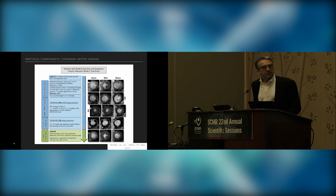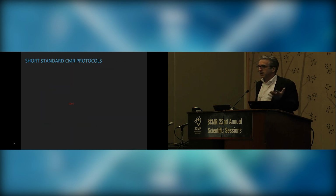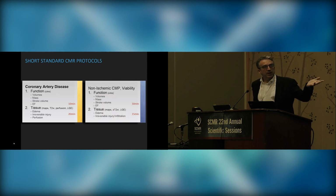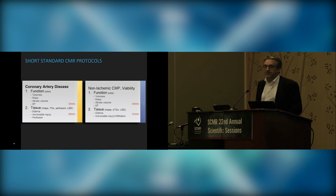If we look at what I showed before, what you can do now with an efficient technologist and state-of-the-art scanning, and we do that, for example, using the 1.5 Tesla ARTIS we have, for coronary artery disease, is use a cine sequence, and you use tissue characterization based on T2-weighted imaging and/or maps. Then you can run these protocols in 25 to 30 minutes. So this is what we already can do.